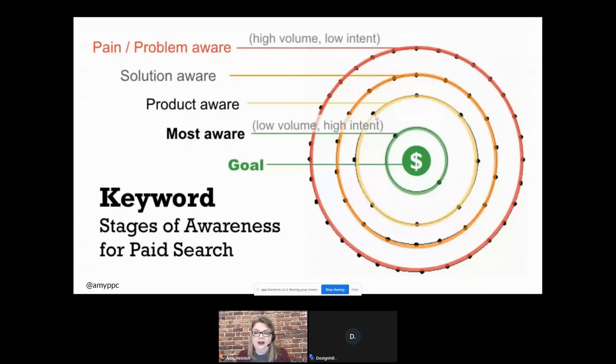Hopefully this is starting to make sense: with your campaign objectives and campaign structure, you could also have a supporting campaign for those high volume, low intent keywords, but you're going to have different goals for that. You're going to have a different budget for that, and you're not going to prioritize it as much as those high priority keywords.